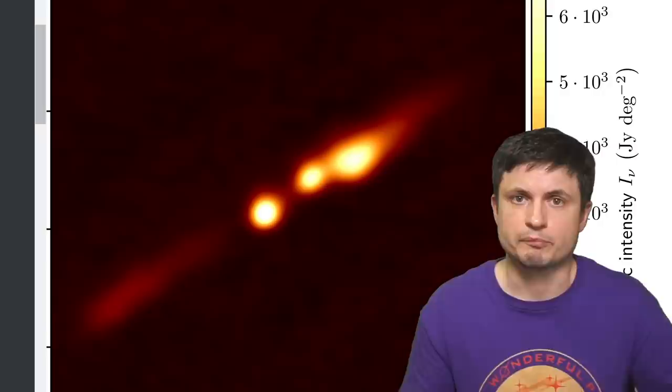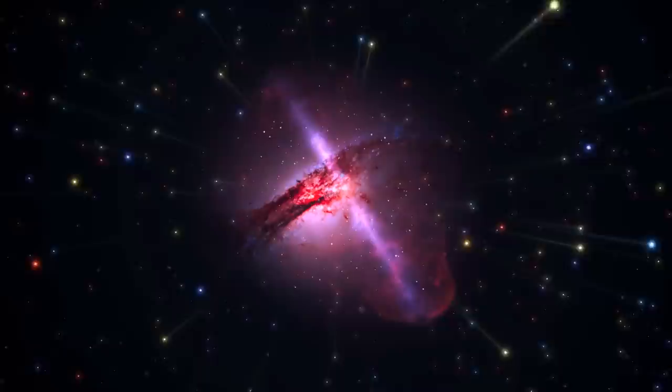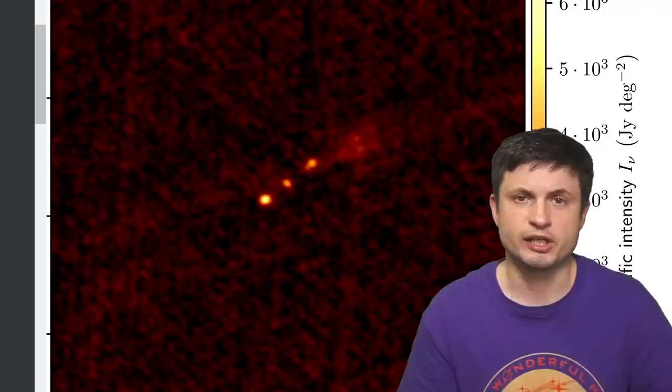But in the process of discovering this galaxy, the scientists were able to provide several answers about radio galaxies that we're going to discuss, with one major mystery that we still cannot answer being: what exactly makes radio galaxies the way they are?